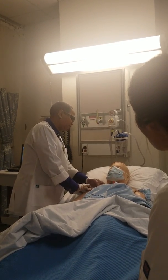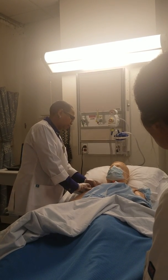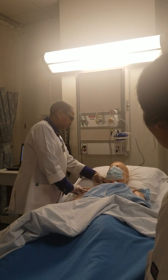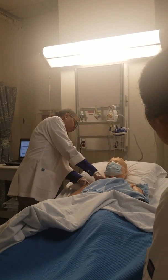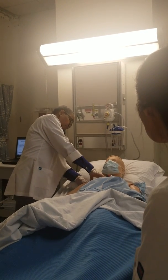Once again, these are mannequins and things like that, but they sometimes stick really well. Sometimes they have an adhesive remover you can use. It just depends on how well this thing is stuck. It's been stuck pretty good.